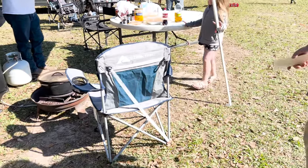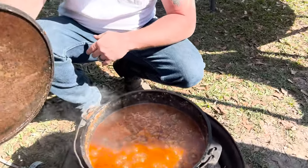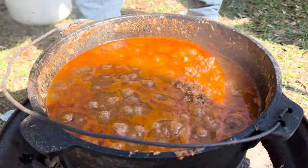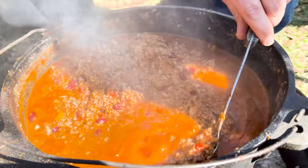Here, friend, Brother Van Gray. Me and him actually go to church together up there in the big city of Melbourne. Oh, son, you got to stir that. Yeah, lunchtime. See what you got going on in there. That's that cowboy chili. Look at that, boys. A little bit of everything in there, baby. He's got it going on.